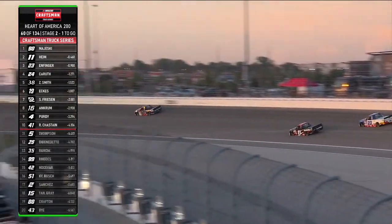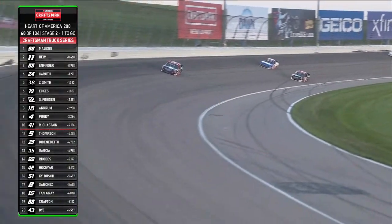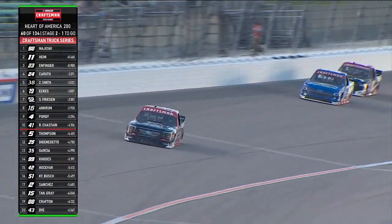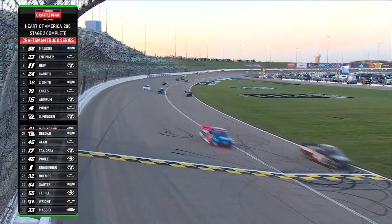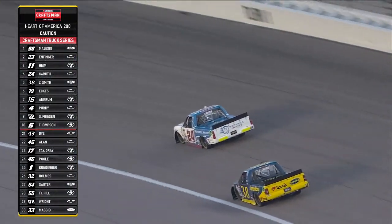Ty Majeski saved his best for last in 2022. Couple of wins in the playoffs, made it to the championship 4. Comes in leading the points, and he's going to get his first stage victory of 2023. Majeski wins it. Enfinger back to 2nd. Heim, Caruth, Zane Smith in the top 5.